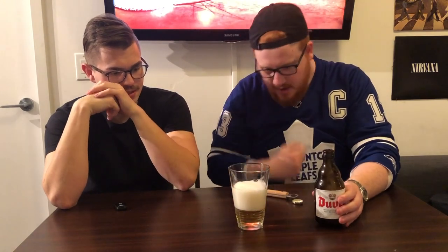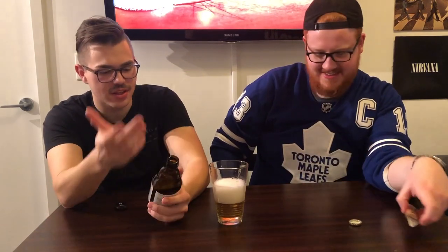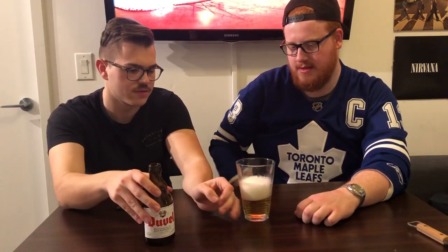Bad pour on my end. Holy shit! Look at this. This looks like Coors Light. Looks like Mountain Dew. It smells like PVC piping. It doesn't smell strong. Because this isn't hoppy, right? It's a Belgian golden ale. So this is 8.5, right? Yeah. It's hard to compare with the other one because the other one was so hoppy. But go ahead and drink your foam, bud. Drink your foam or go home.